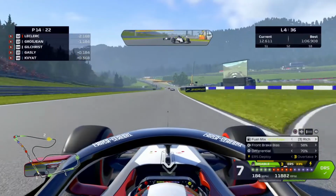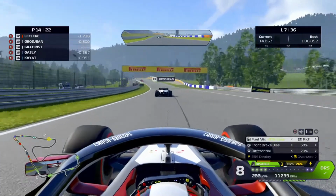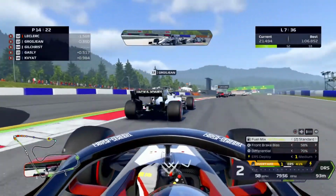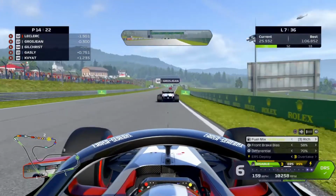And we are now catching Romain Grosjean, who has the Ferrari power unit, I might say. So we're doing a very good job in this race to keep up with him. We're just maximising all the time through the corners, and now we're right behind him on lap 7. So this is where things are going to get real interesting. We're right behind Grosjean in P14 in this race, so overall it's a pretty decent start to the race and a good first stint.